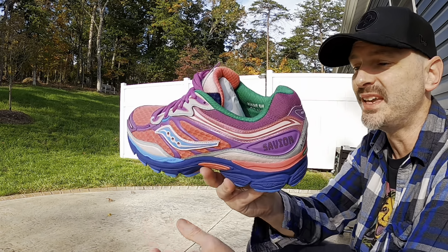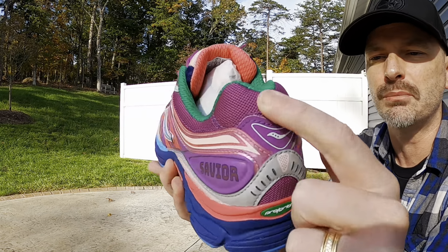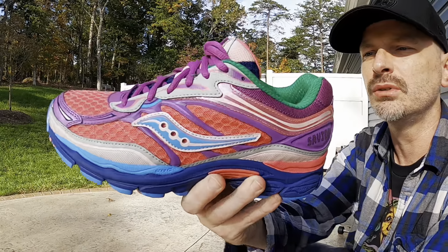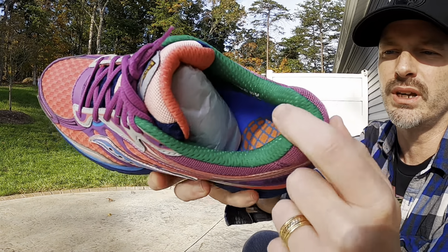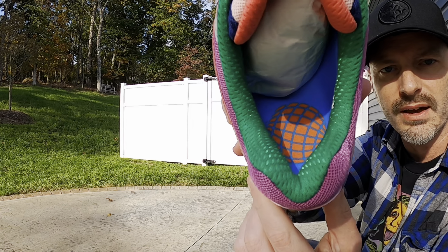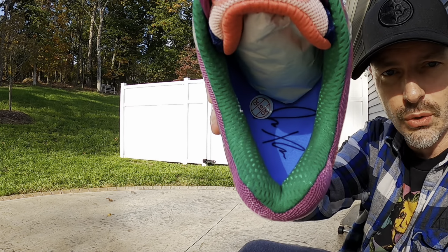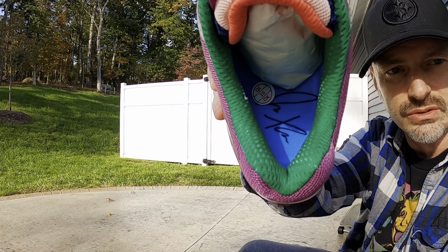We got some oval style rope laces, and that's in a purple color, and it matches the mesh here around the heel. The sock liner is green, and it says made by J-Tips down on there. Hopefully y'all can see that in white stitching. The insole of the left shoe has his globe emblem down on it, and the insole of the right shoe has his signature down on it.